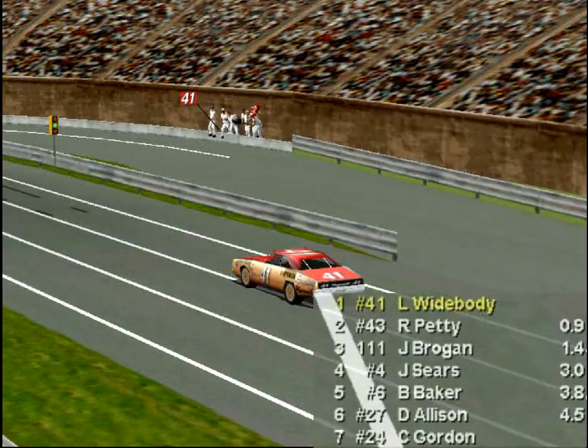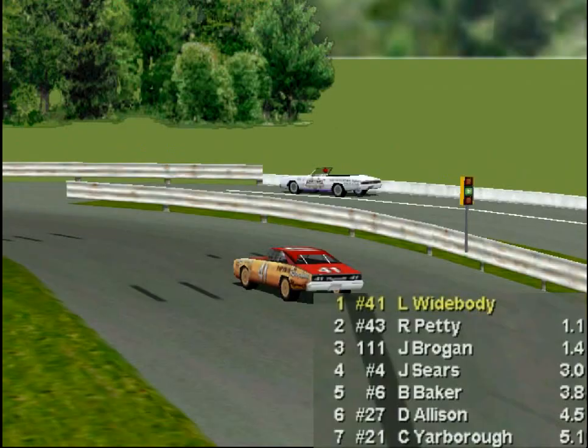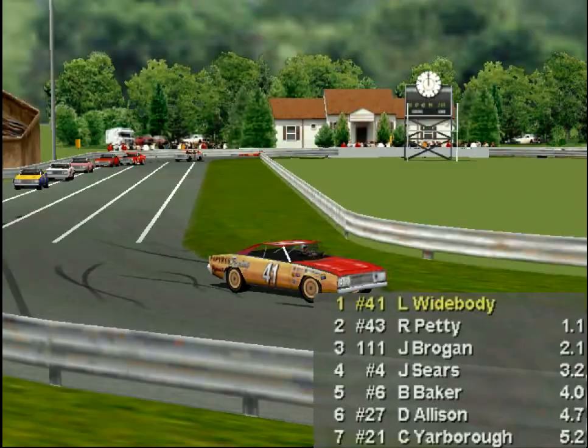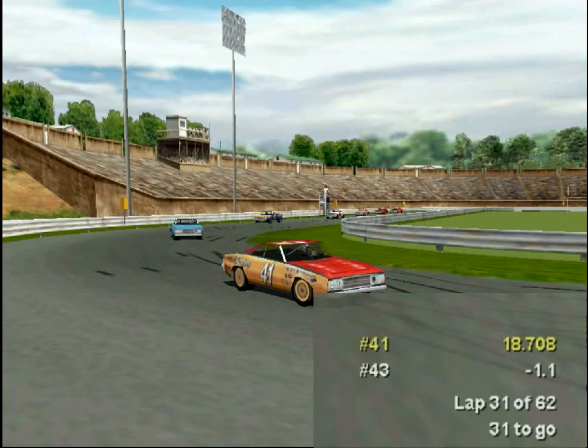Please don't be a caution. Nope. Caution? No cautions? Yeah! Yes! I'm leading and driving fast! Well, sort of. Like 60, 70 miles an hour, man. But I'm going in circles, so it's okay. Yeah, lap 30 of 62. We're like at the halfway point. I'm leading the race. Look at all those happy people out there.